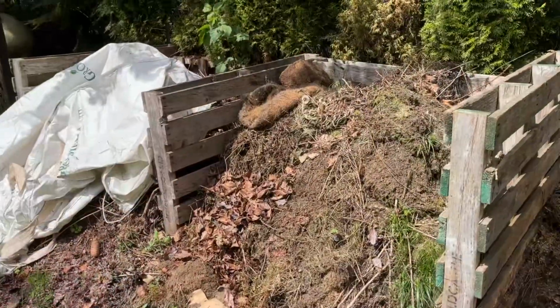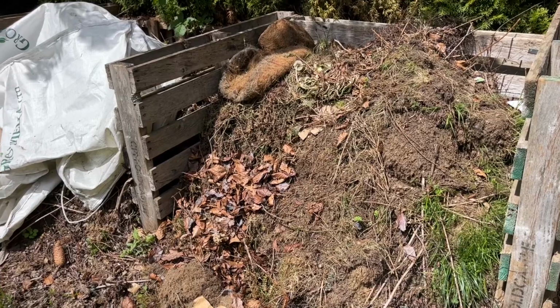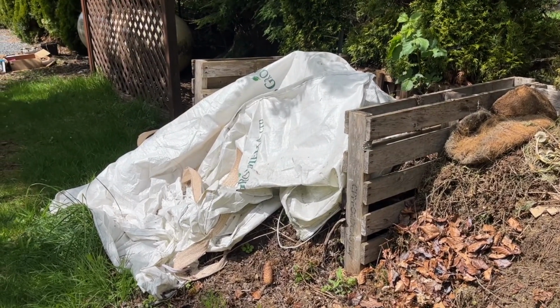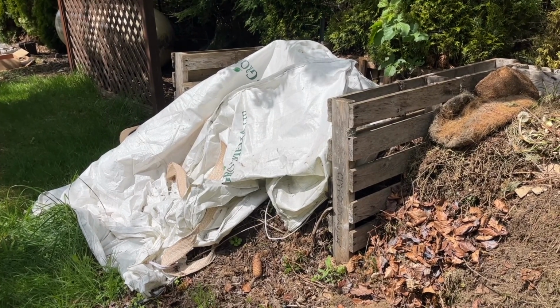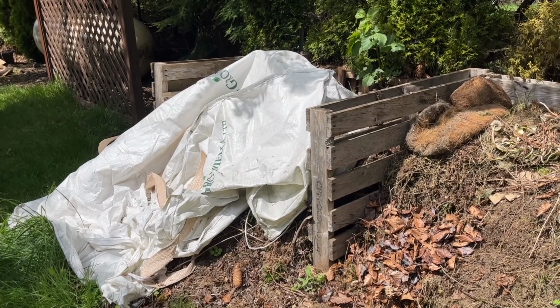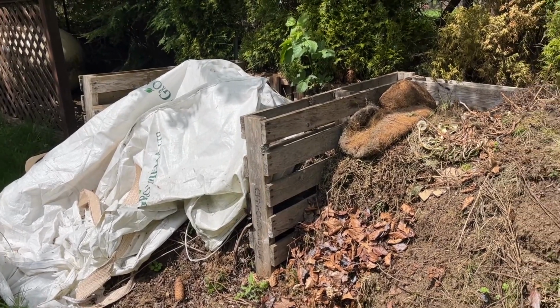So I'll show you my three bins. This middle one is the one that's most current. So it's got the newest additions. This one just has a big old bag that I got a bunch of potting soil in. And that's just kind of covering it to maybe heat it up a little bit. Don't know if it's doing anything or not, but that way it also keeps my husband from putting fresh stuff on the one that we're trying to get to finish.